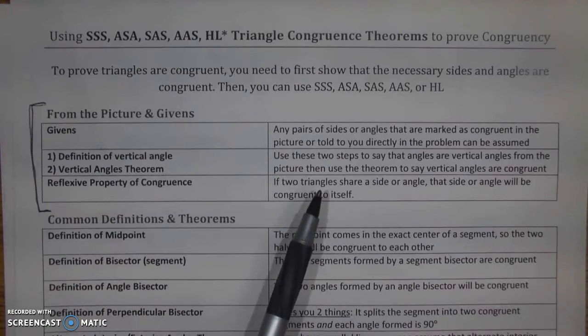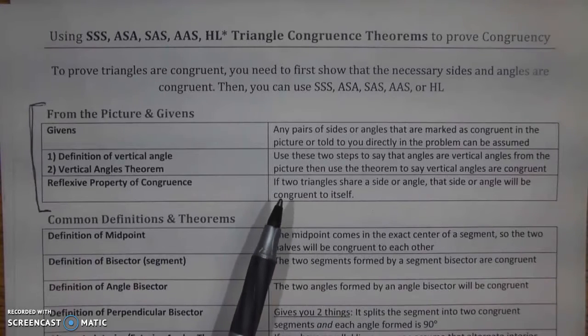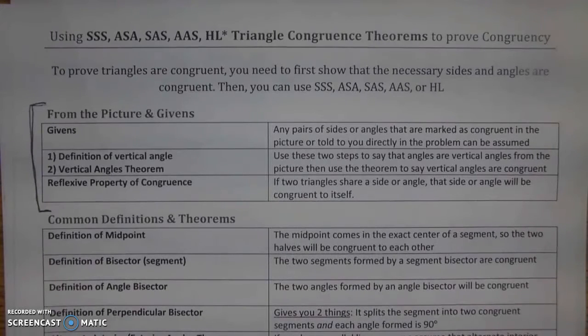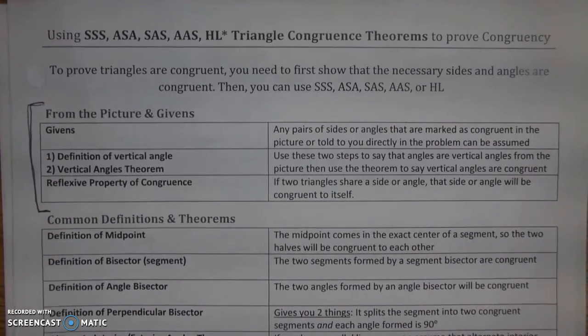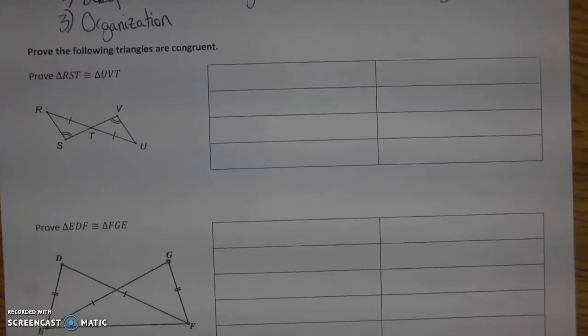And the reflexive property, which just says if you share a side or an angle, then the side is congruent to itself, or the angle is congruent to itself. So we're going to use those 3 today to prove each of the following.